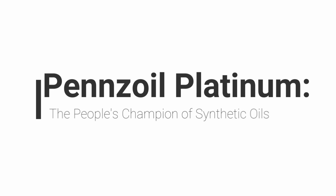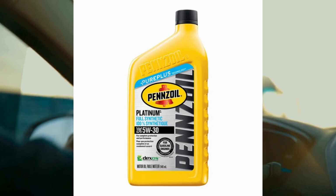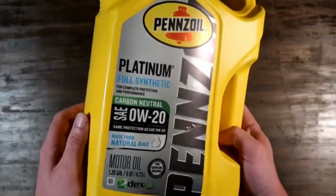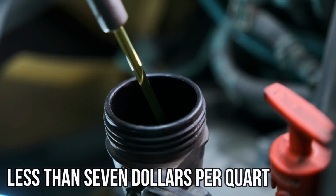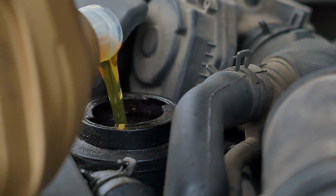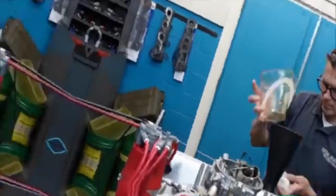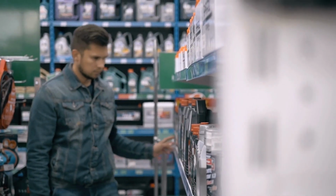Pennzoil Platinum, the people's champion of synthetic oils. Moving on, let's talk about the people's champion, Pennzoil Platinum. This oil is like the superhero of synthetic oils, delivering premium protection without breaking the bank. At less than $7 per quart, it's a steal. But low cost doesn't mean low quality. Pennzoil Platinum offers robust wear protection and engine cleaning prowess, rivaling much pricier options.